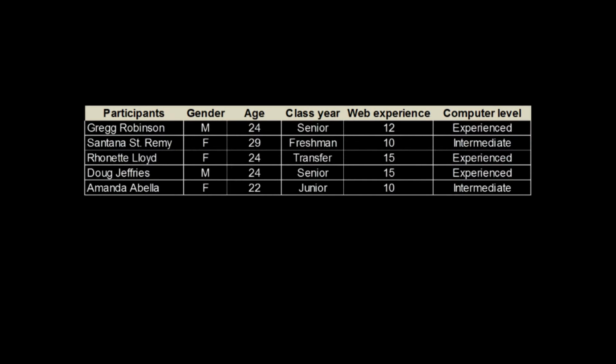The usability testing encapsulated a varied sample of our student population. It consisted of 2 males and 3 females, with ages varying from 22 to 29 years old. Also several class years, a freshman, a transfer, a junior, and 2 seniors with intermediate to experienced computer skill levels. It proved difficult to find a college student with access to Oracle's PeopleSoft that wasn't familiar with computers.